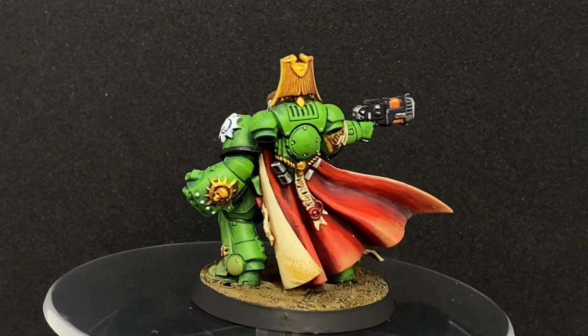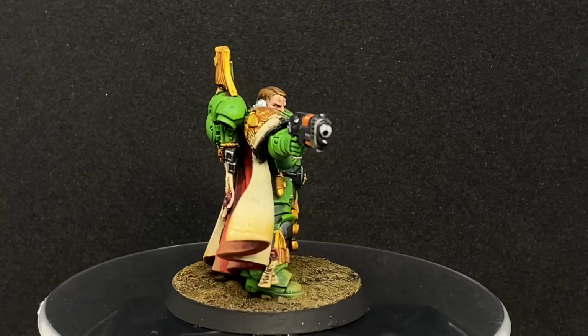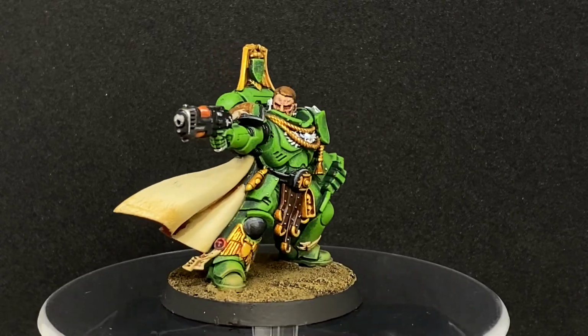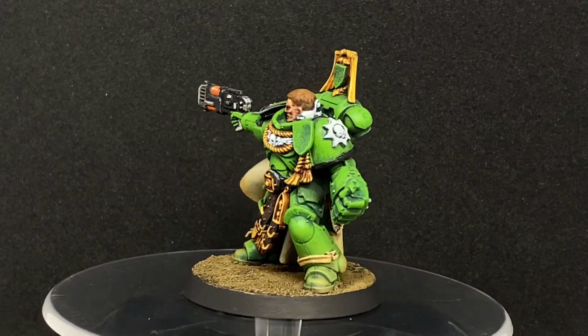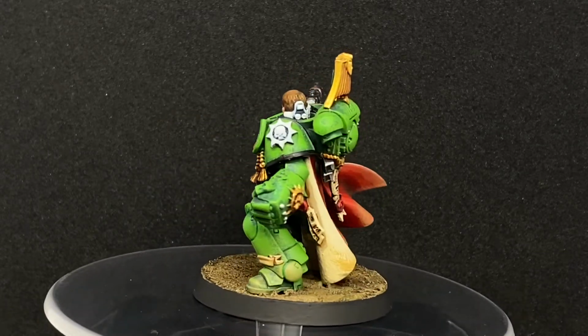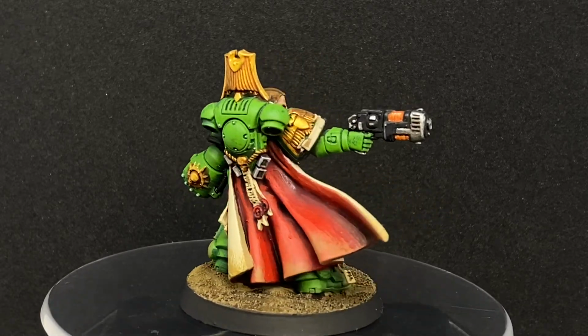Again, armor and everything else is done the exact same way as the lieutenant that you've just seen previous. Wonderful model, nice little bit of plasma there as well, an orange plasma. I thought it just complemented the green of the armor very well, and it fades into the red you can see just on the back part there.